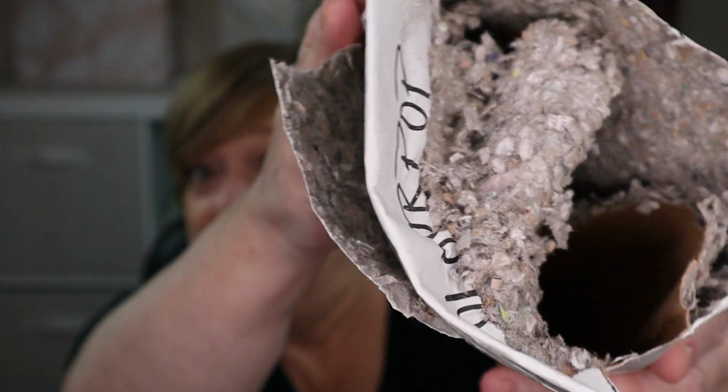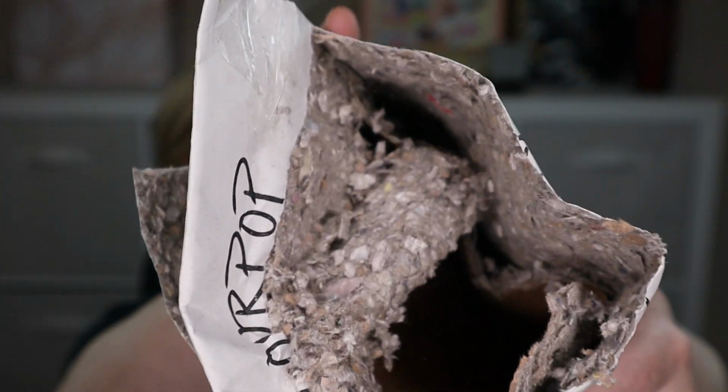Oh my God. This package is... Blah. There's like dust flying everywhere. Oh, I hope that's not asbestos.